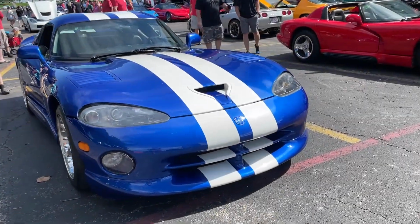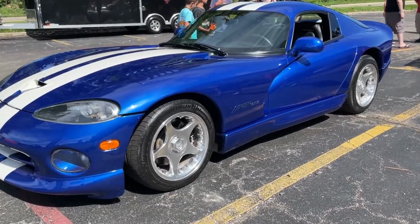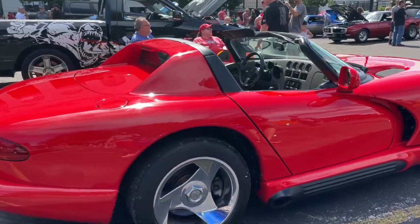We've got a really nice blue Dodge Viper GTS. Check this thing out. Really cool blue color on this. Take a short little walk around. Got another Viper GTS there in gray. We've got an RT10 right here as well.